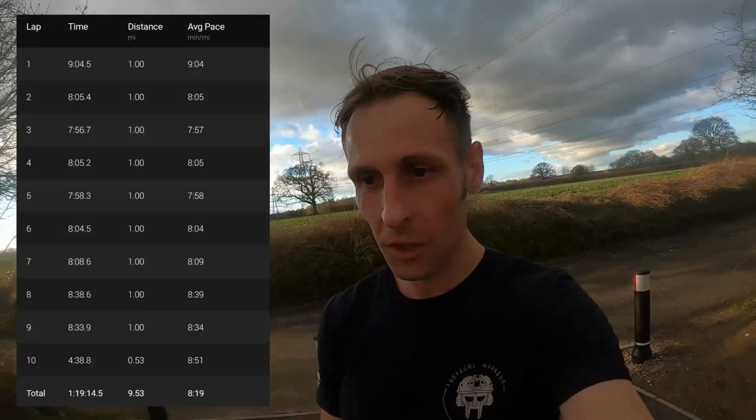That's it, 9.5 miles done. Just what we wanted, a good little route planned. I knew it was going to be between 9 and 10 miles. Averaging 8-minute mile pace, which is what we wanted, in and around 8 minutes. The last few miles have slowed down, so that's why it's increased, and the first mile is a bit slower because it was my warm-up mile.